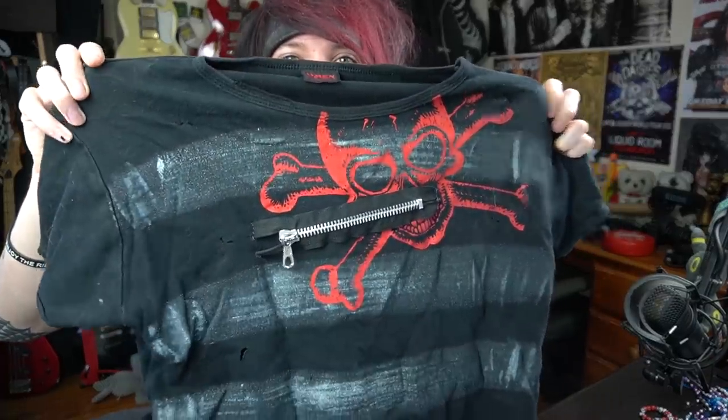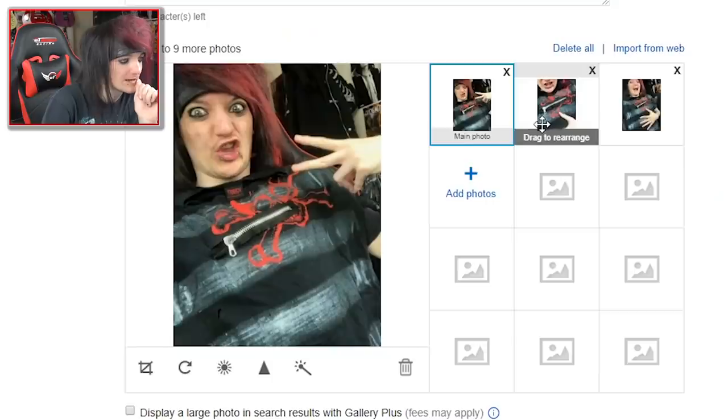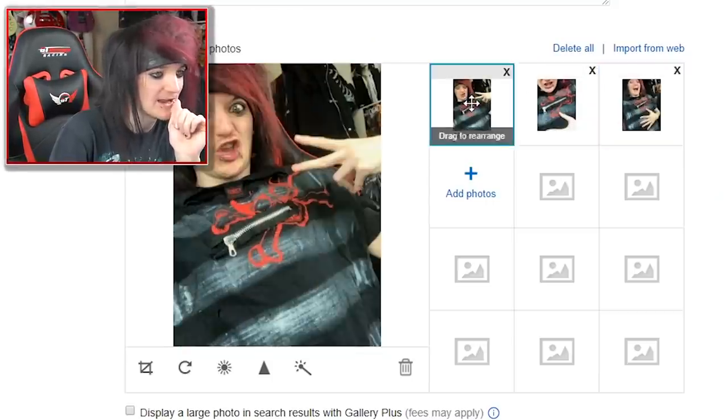Great photos, Kai. Great photos. Just so you can see in the video, this is what it looks like. There's nothing on the back. Got some little hooks on the side of it in case you want to, I don't know, put a dog leash on yourself. You kinky bastards. This does not fit me, but it has a skull and a zip. All right, these are some amazing photos, to be honest. I'm getting better at these.